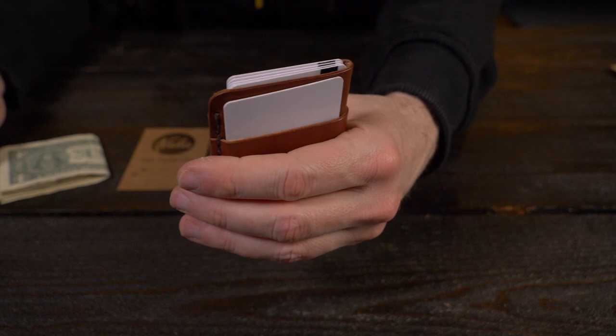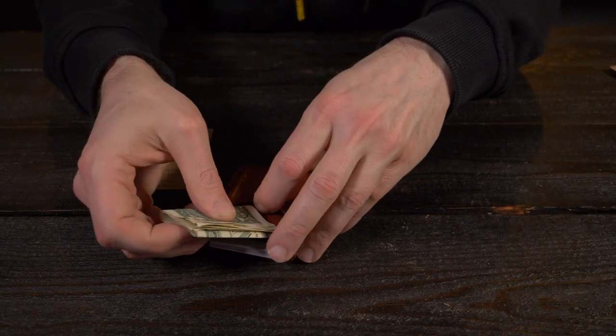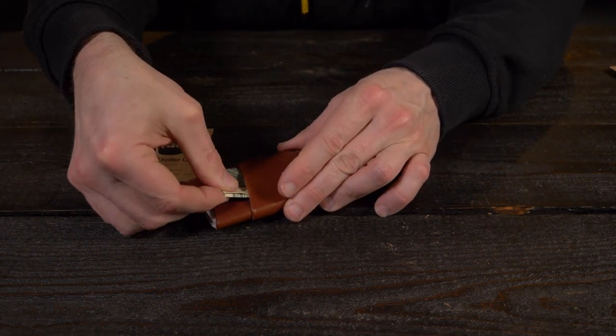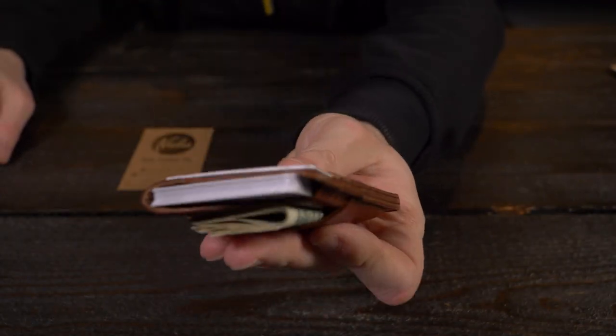8 cards right there. And then I would put quartered cash right there in the front. Obviously, you're gonna have to fold your bills into quarters for this wallet. And there you go, that's 5 American dollar bills folded into quarters, 8 bills.